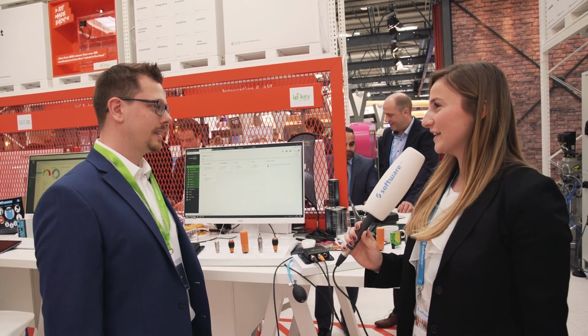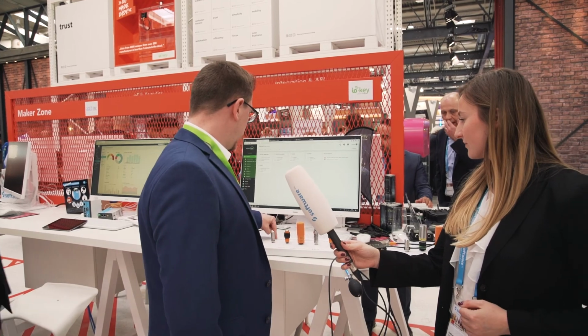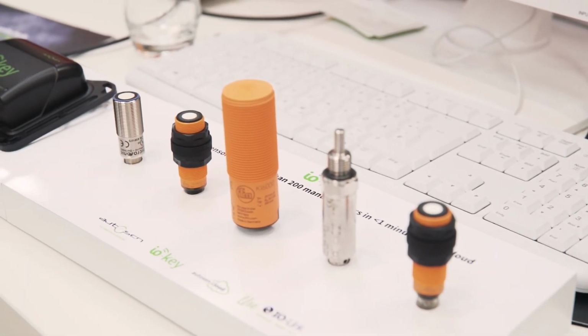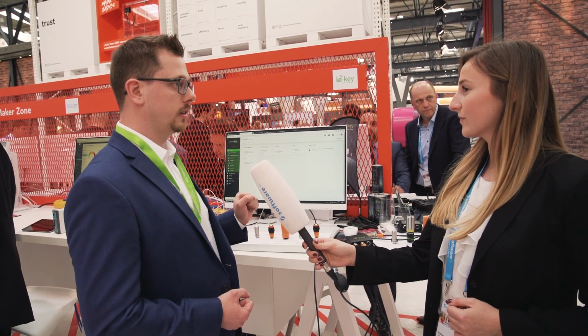Could you explain the IO key to us? Yes, of course. The IO key is a gateway that's able to send the data from 6,000 different sensors from 200 different manufacturers that use IO-Link in under 1 minute to the cloud. And it's very simple. You just plug in the power supply, you plug in the sensor, and it pops up in the cloud. And there you can see the sensor data. Very simple.